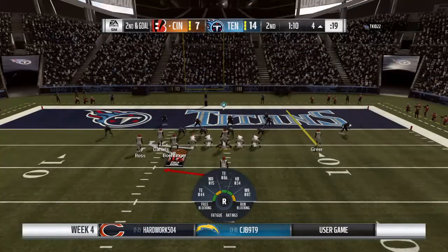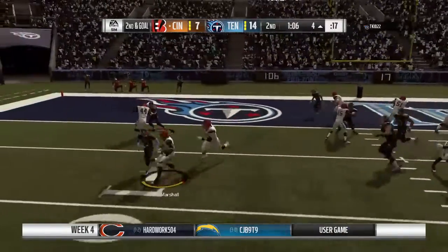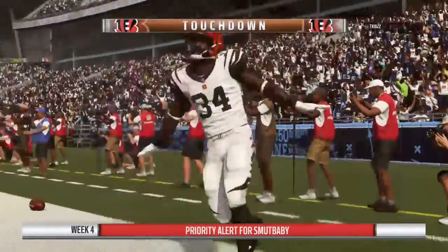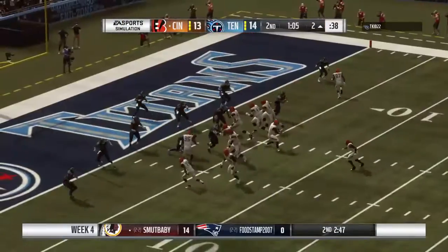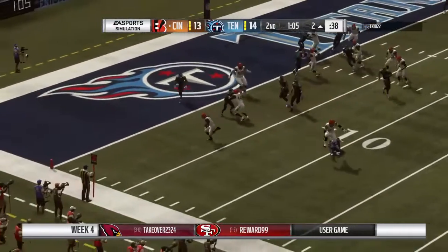Line of scrimmage, again the 4-yard line. 2nd and goal. They get it to him running left, spinning away, and he is in. Touchdown, Bengals. Keith Marshall, his first touchdown on the year. And the Bengals are an extra point away from tying up this football game.